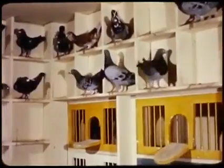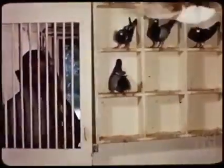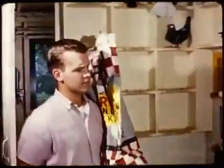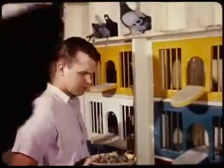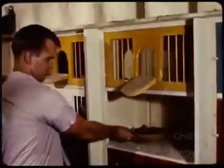The youngsters are kept with the parent birds for another 18 days in either the old bird racing loft or the stock loft. By the time the youngsters are 28 days old, they are moved into the young bird loft, and it is at this point that we begin their race training.